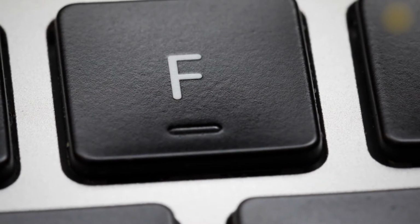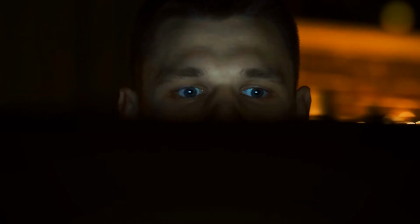The tiny bumps on the F and J keys on your keyboard are there to help you find the right key without even looking down. You're supposed to place your index fingers of both hands on them when you start blind typing.